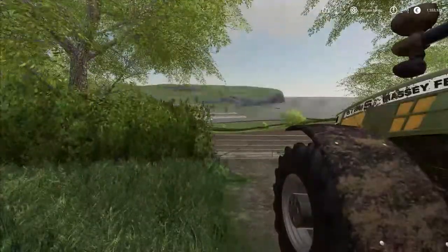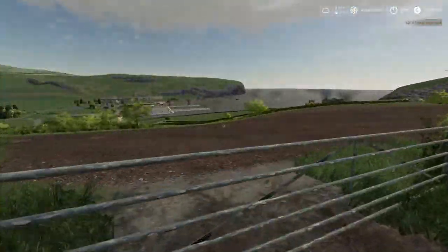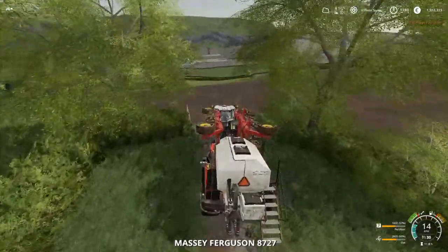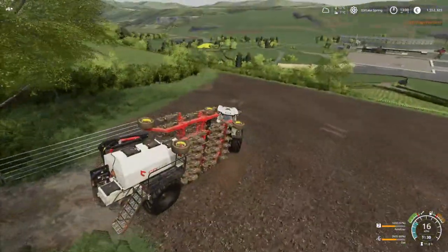Break. Jump out. Open the gate. Roll it through the gate. Actually, we're going to go this way for a change.